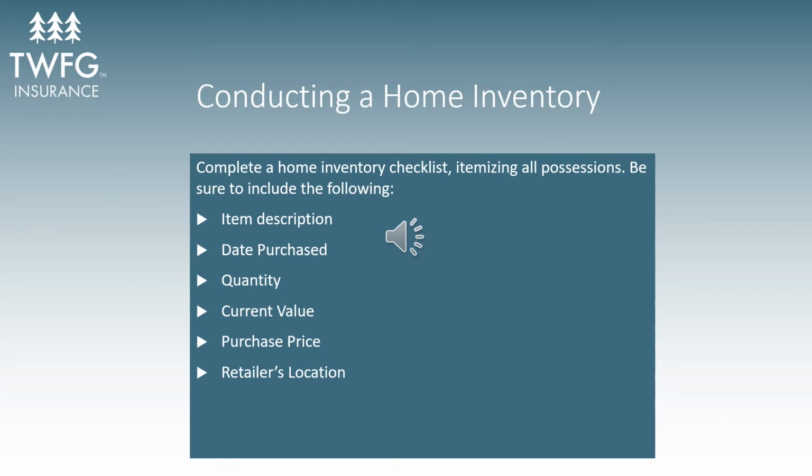Along with the photos that you have taken, you should have a checklist itemizing all your possessions, and be sure to include the following: a description of the item, the date you purchased it, the quantity of it, the current value of that item if you know it, the purchase price of that item, the retailer where you purchased it from, and its location.